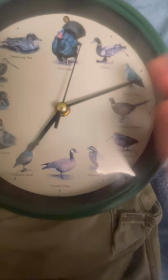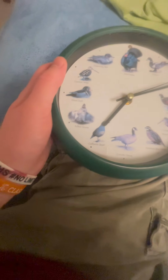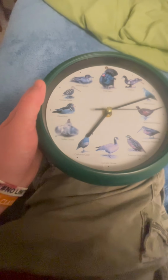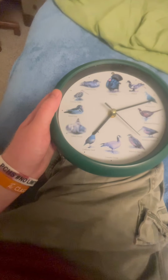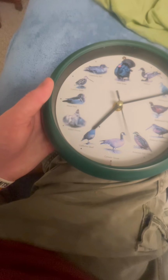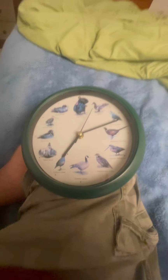Here's my second one. Now this one only has one original bird, the morning dove. I love morning dove. So number 7, we got again is the California quail. Some of them I'm not good at. I'm not good with words. Alright guys, so I just found out that's a California quail.